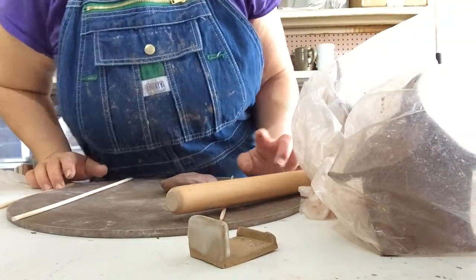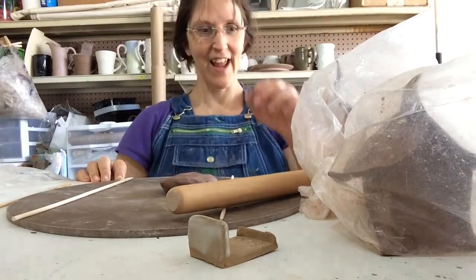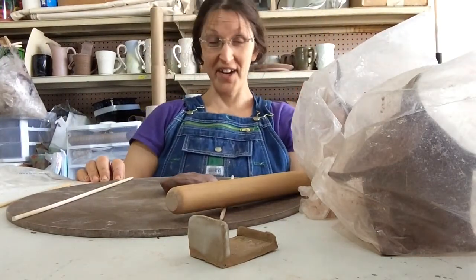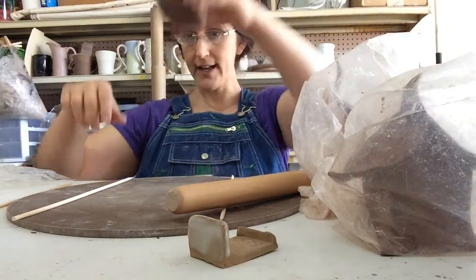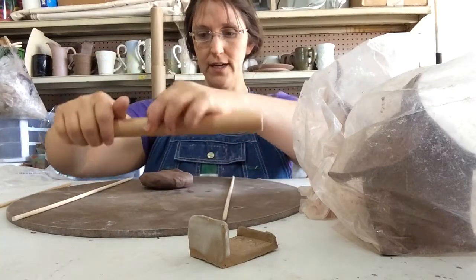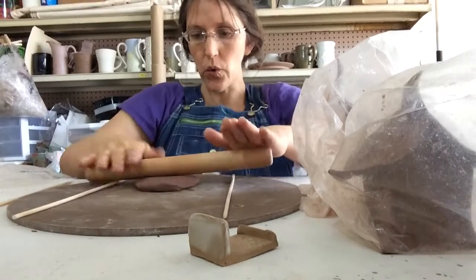That's all set up, Herbert. We have fairy houses. I have two fairy houses and I need to put their doors and their windows on. So I'm working on doors and windows.